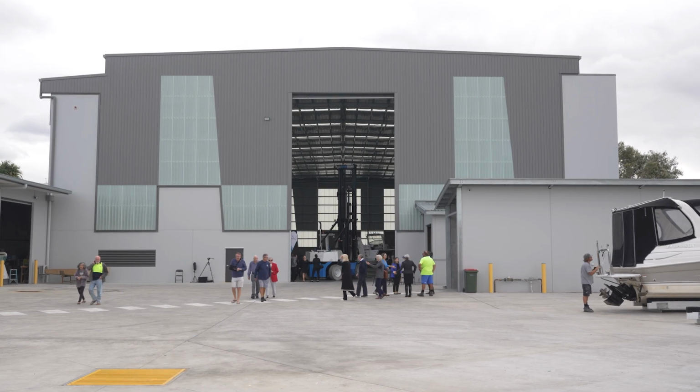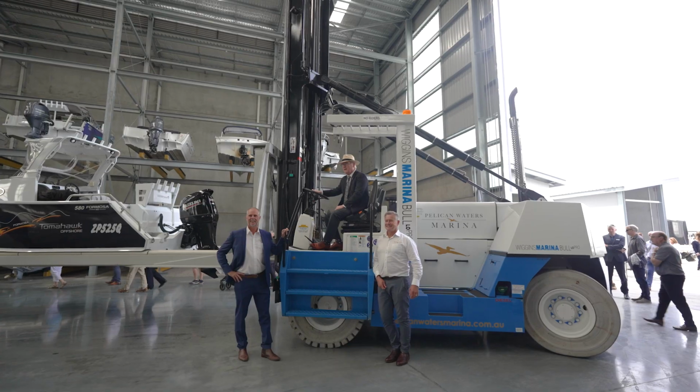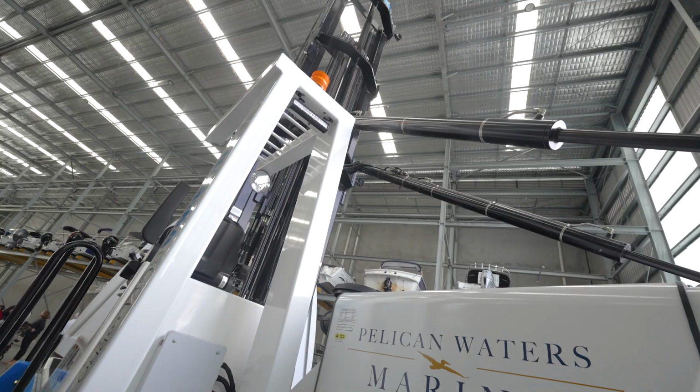So we have 127 wet berths in the water, up to 15 metres, and then in the dry shed you see that we're in here now, that's 160 boats up to 10 metres, so it's quite a big dry stack for Australian standards.